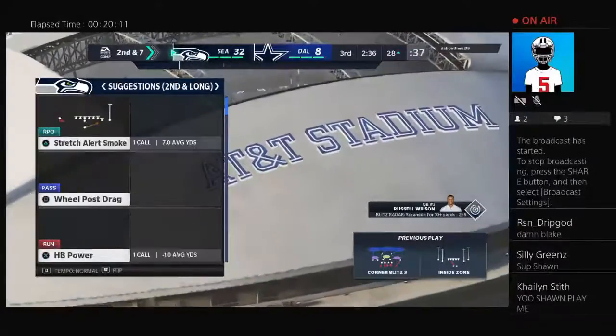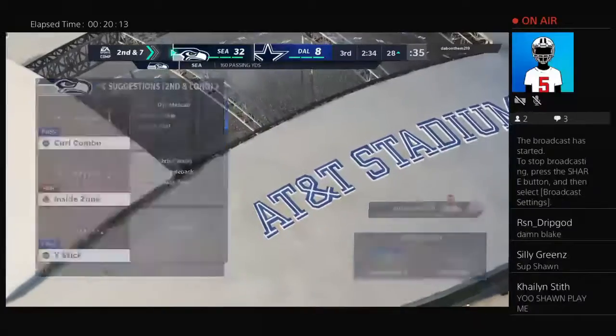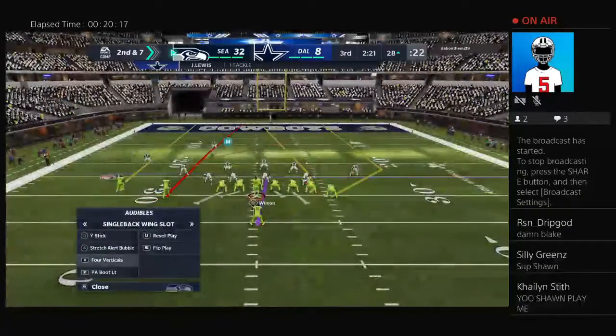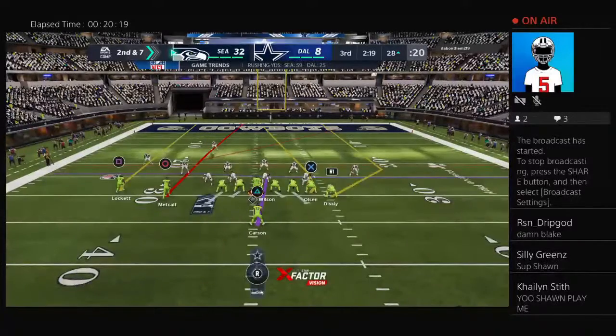The Seahawk ball. Well, they're hoping that the second half is better for him than the first half. They've got to find a way to get him going. He's a big part of their offense. 3 brings up 2nd and 7.